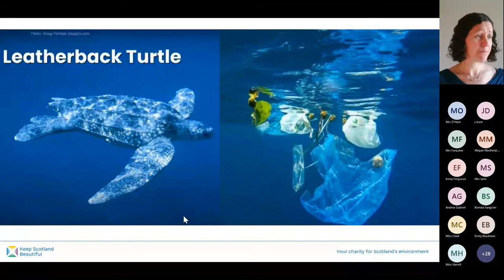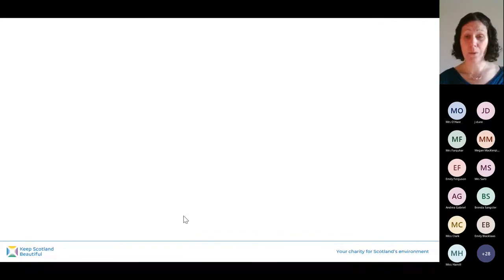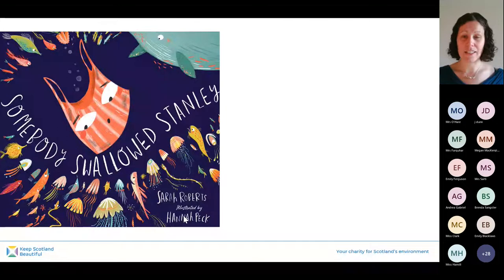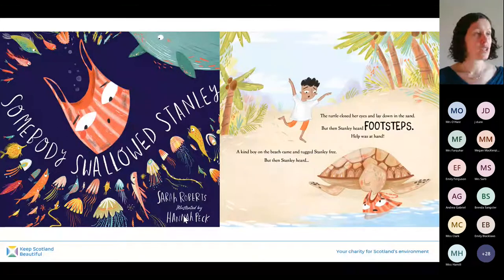And then they don't really want to eat anything because they think that they've already had some food, and then they get really sick. And if anybody came to our early years and P1 to P3 session on Tuesday, we also talked about this because we read the amazing book by Sarah Roberts, Somebody Swallowed Stanley. In that book, Sarah told us about a turtle called Stanley that ate a plastic bag and got very sick, just like you guys all remembered. But the nice thing about that story was help was at hand. Someone came and helped Stanley and took the plastic bag out of his mouth so he could breathe and he could eat again. So we learned that we can do really good things if we work together to try and help.